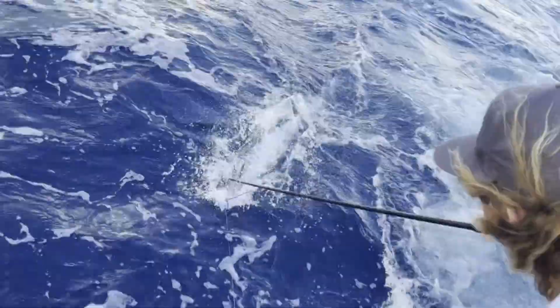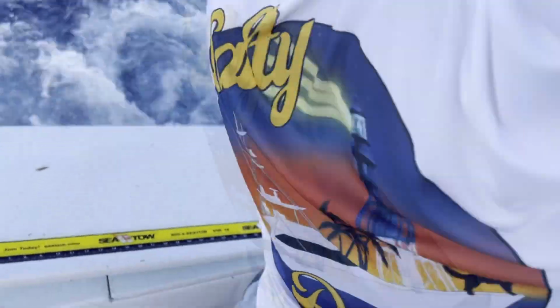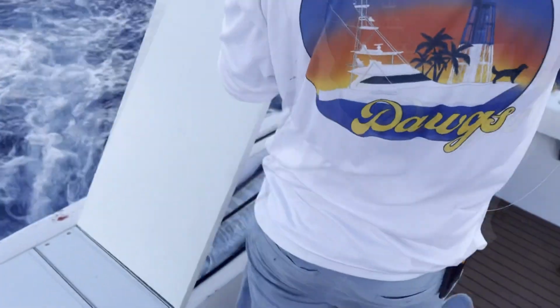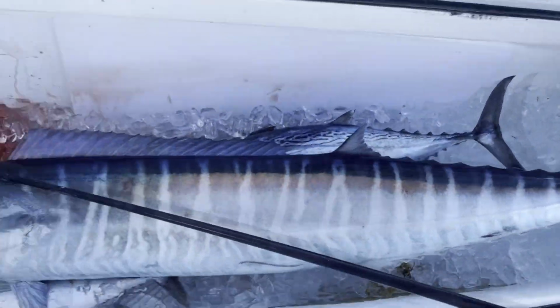If I said off the Palm Beaches here, what's the number one depth to catch a wahoo? You're talking about 210 feet, 220 feet. And that's really where that edge goes off. So the bottom, the reef drops off, and those fish will stage up right on the edge.